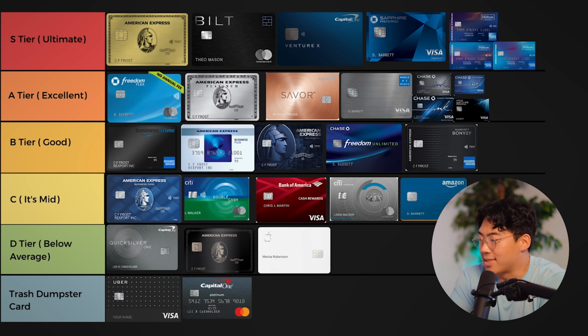All right, so ladies and gents, that is pretty much just a quick rundown of at least, I think it's like 30 or 40 cards that we went over. You can screenshot my own little tier guide.